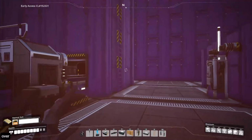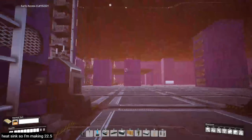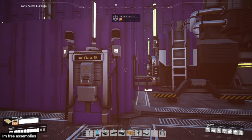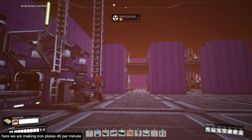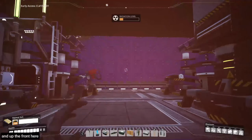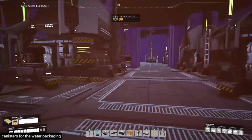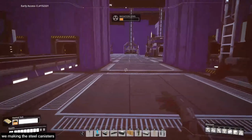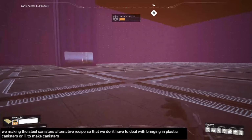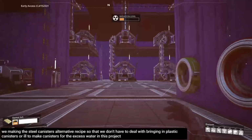Over here, we are making heat sinks. So we're making 22.5 heat sinks per minute on 3 assemblers. Here we are making iron plates, 40 per minute for the nitric acid solution. And up the front here, we are making steel canisters for the water packaging up above. We're making the steel canisters alternative recipe so that we don't have to deal with bringing in plastic canisters or oil to make canisters for the excess water in this project. So we now head up to the next level.